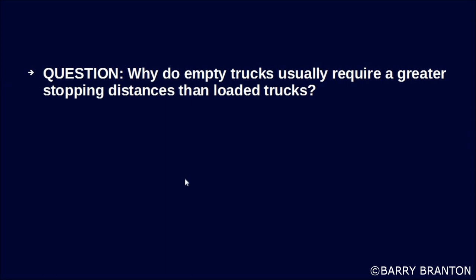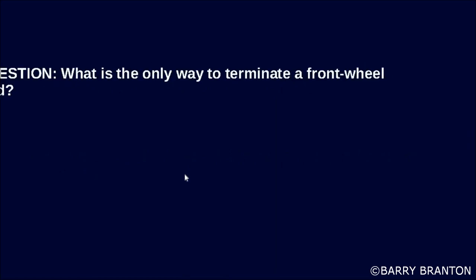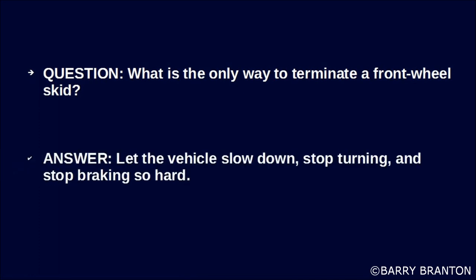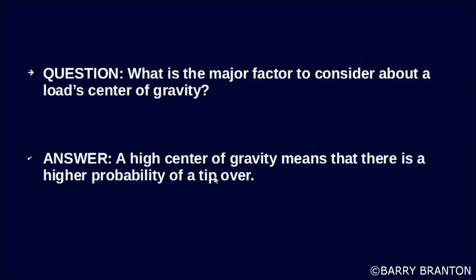Why do empty trucks usually require a greater stopping distance than loaded trucks? Empty trucks can bounce and lock up their wheels. What is the only way to terminate a front wheel skid? Let the vehicle slow down, stop turning, and stop braking so hard. What is a major factor to consider about the load's center of gravity? A high center of gravity means that there is a higher probability of a tip over.